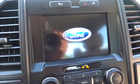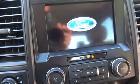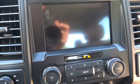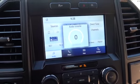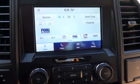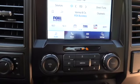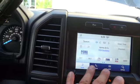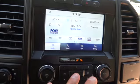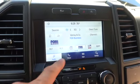So as we wait for this to boot up here, okay, so it took about 8 seconds to boot up. Now, what you can see with this vehicle is they've just really improved the graphics on the new modern Sync system. So with that, you get icons instead of numbers for the different channels.